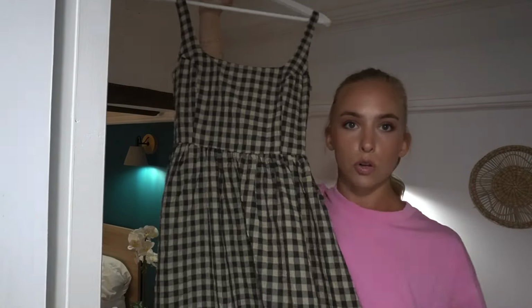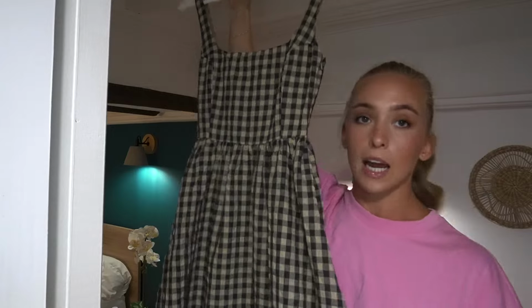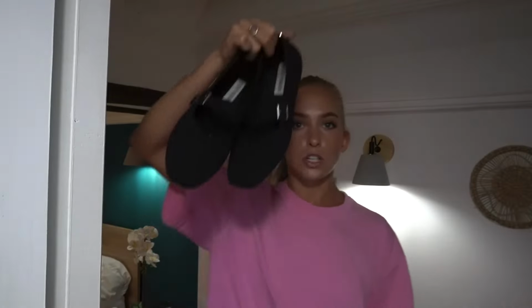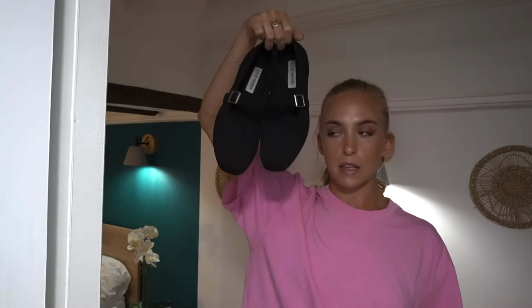Okay, this is the dress we're doing today. It's this tan black gingham maxi. I think I wanna do these ballet flats with them. I've worn these once on this trip already for a full entire day, the day that we went to Eze in Monaco. We left in the morning, didn't come back till later at night.